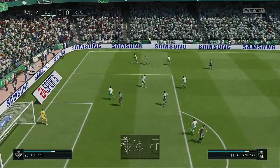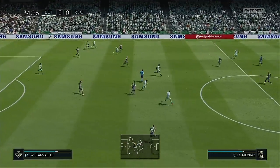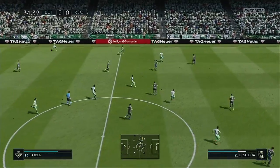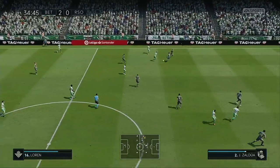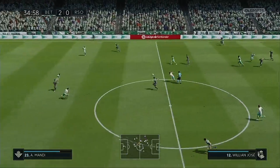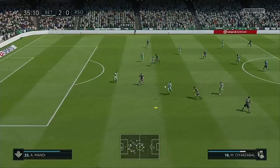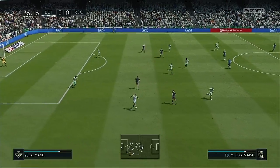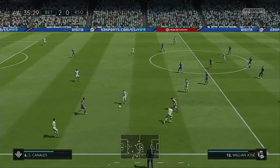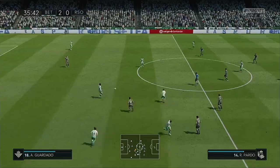Now Januzaj. Excellent work with the tackle. Guardado. Got the ball, and they're going at the opposition with speed. Neither side able to dwell on the ball for very long here. And here they are on the attack. Poor on the ball. Asa Mandy. Another turnover in play here with that interception.